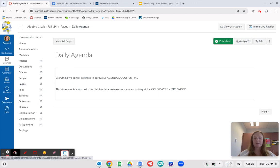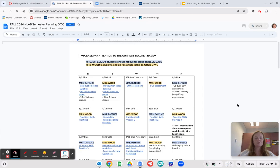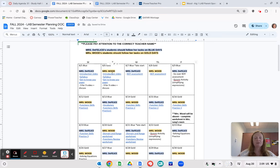So your student will want to make sure they're looking at gold days for Mrs. Wood. So they'll open that document, and then they can look at the date and see Mrs. DeFelice, that's another teacher. She does it on blue days, and I have lab on gold days. So they'll just want to find my name and find the date, and then they can just click right on the link there for the document that I passed out that day.